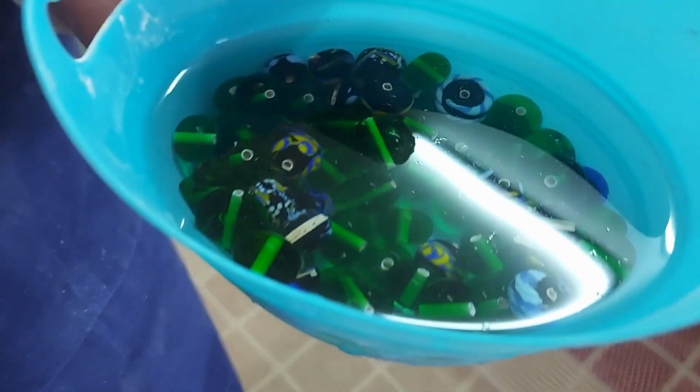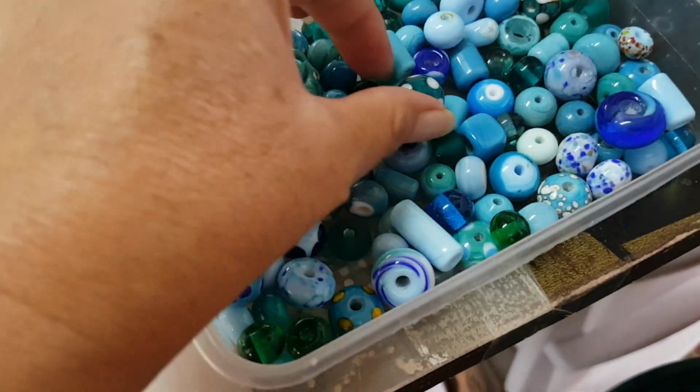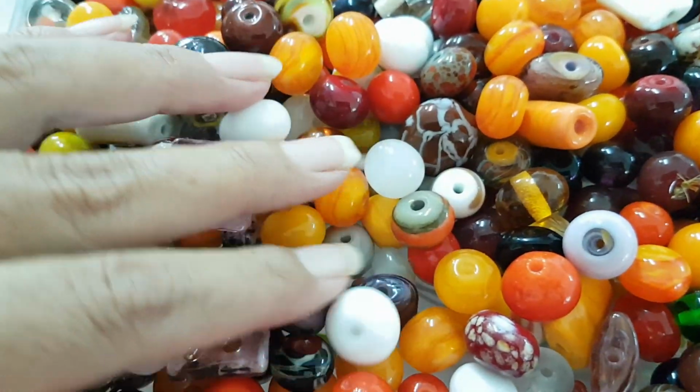Alright. Been taken out. So they've just been taken out of the bead release. You can see the white thing in the middle. Yeah. So these are the Murano glass beads. Oh, look at that. But this is after 4 lessons.